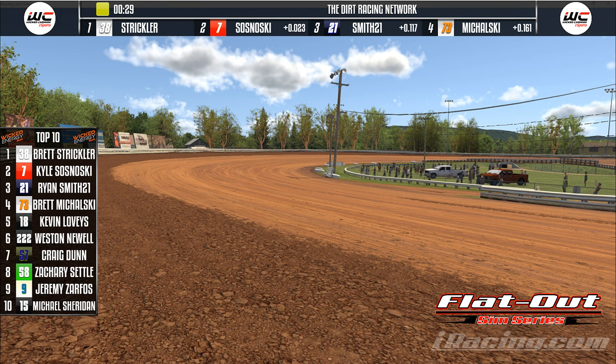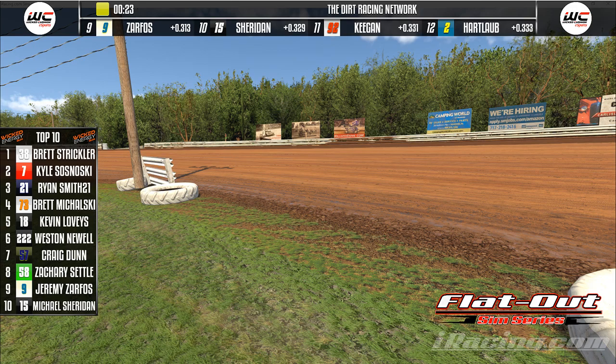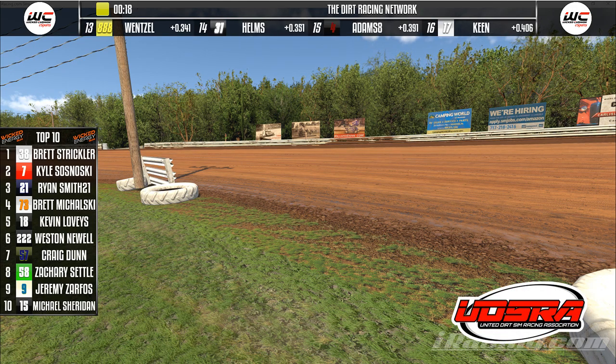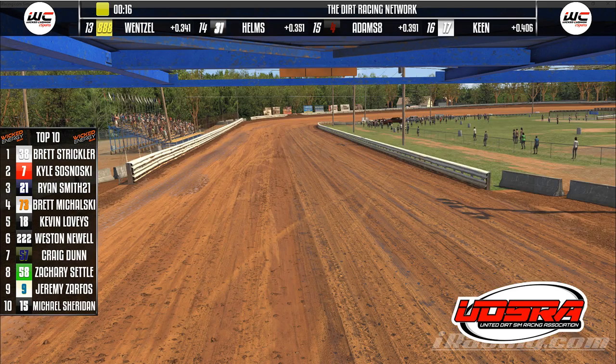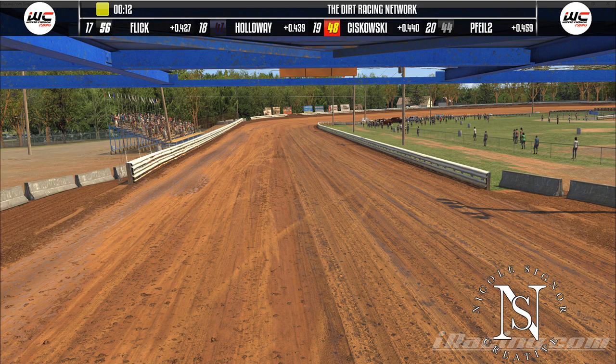We know that the number one qualifier is going to start 12th in our feature race. So it's Brett Strickler, Kyle Sosnowski, Ryan Smith, Brett Mikulski, Kevin Levies, Weston Newell, Craig Dunn, Zach Settle, Jeremy Zarfos, and Michael Sheridan in the top 10 in qualifying right now.